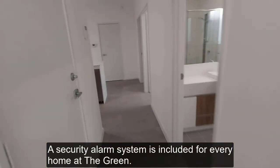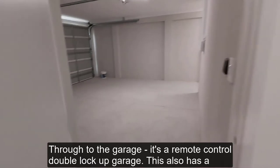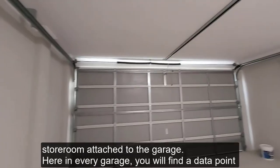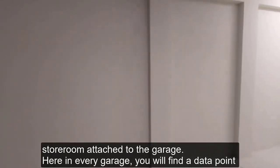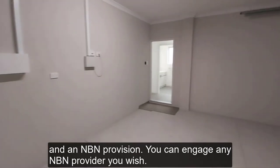A security alarm system is included for every home at the green. Through to the garage. It's a remote control double lock-up garage. This also has a storeroom attached to the garage. Here in every garage, you will find a data point and an NBN provision. You can engage any NBN provider you wish.